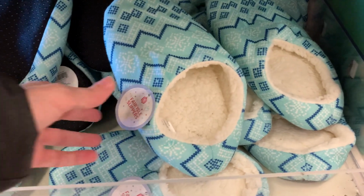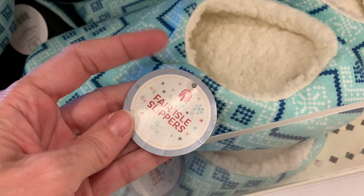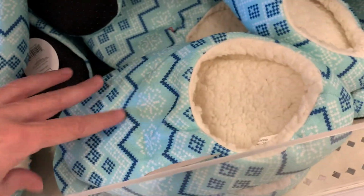Here's some nice cozy slippers. They got like a faux Sherpa lining in them. And the bottoms of these have little plastic beads on them for traction.